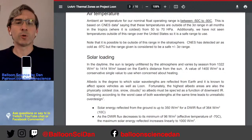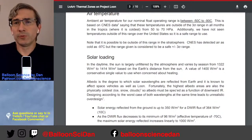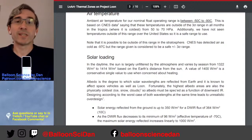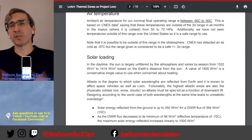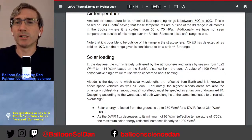It's kind of complicated. We'll go into it another time, but Loon had to make a trade-off where basically they had to decide that, okay, at some point we've got to give up. Statistically, it's rare that we reach negative 90, so maybe we only design for negative 80 and we try and steer around storms. And that's because of the material science, the limitations of the pressure of the envelope materials.